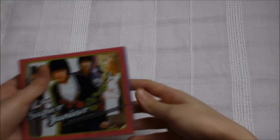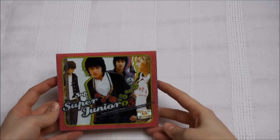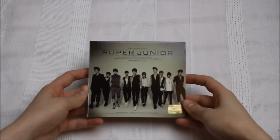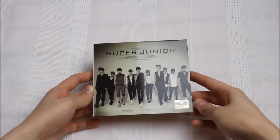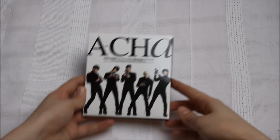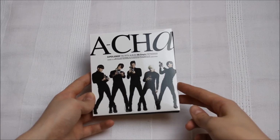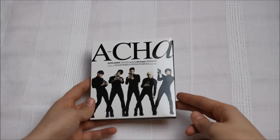And then from Super Junior I have quite a few albums, but I can't call it something near a collection because they have so many albums. So I have their first one, Super Junior 05, Twins. And then their fourth one, which is Bonamana. It's also the repackaged one. And then Acha, which is again the repackage for Mr. Simple, because I can't really get the cover I want for Mr. Simple anymore. So I just won't get it at all.